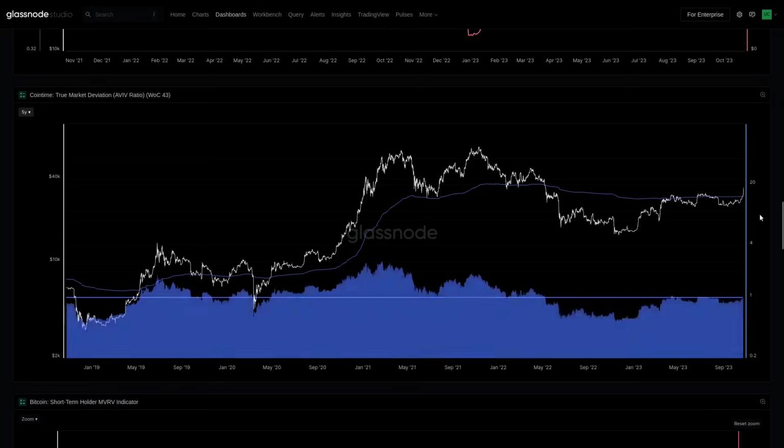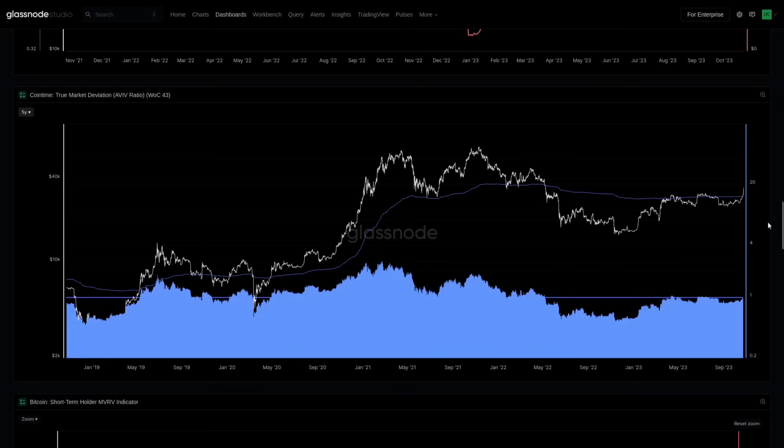So being above it is going to be a psychological anchor for many investors. We may start to see investor sentiment shift, change, and certainly move because more and more people are now going to be in the green.